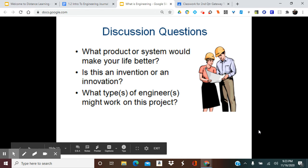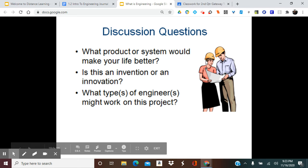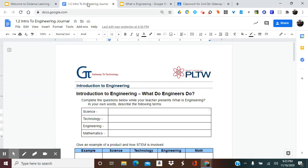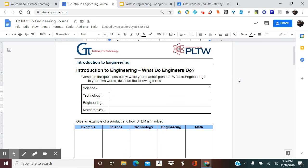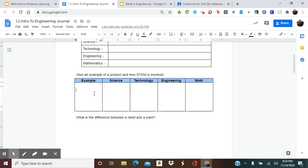So we have some discussion questions that are going to lead us into the next project. After reviewing the PowerPoint, there is a worksheet for you to fill out. You can do this along with the slideshow. The first part is to complete the questions below in your own words. What is science, technology, engineering, and math? And then remember how I had the pencil?